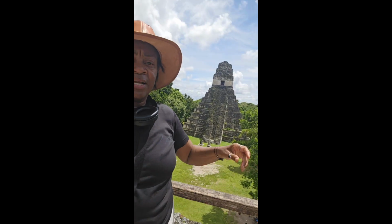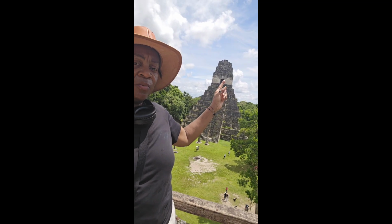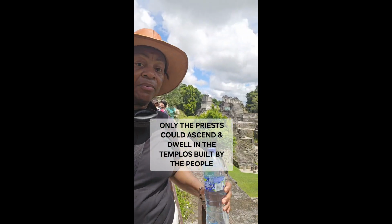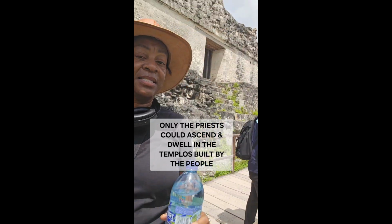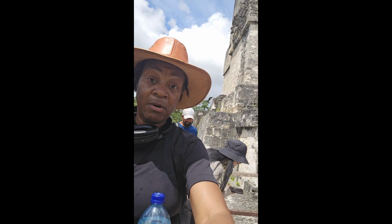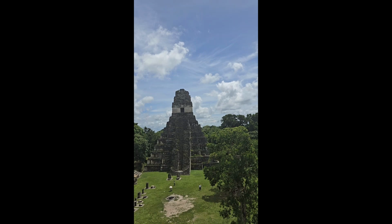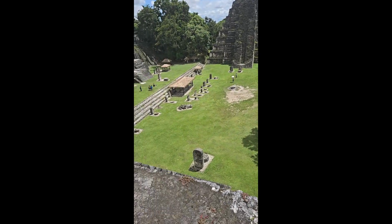Right over there, like I said earlier, is the temple where the priests stayed. And right up in there is where the priests were. And only the priests were allowed up in there. So the highest vantage points in this area, in other words, if you were up here, or if you over there, you had the vantage point psychologically over everybody that was down there.